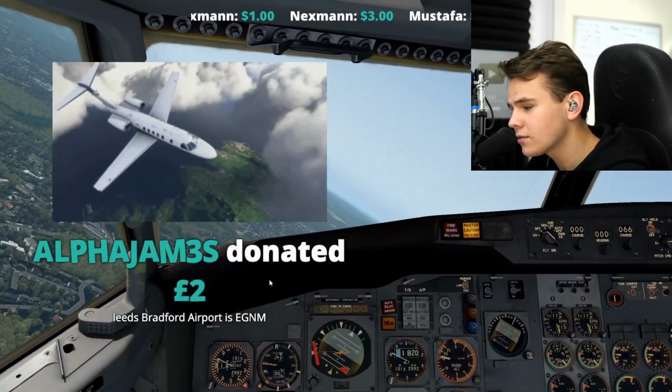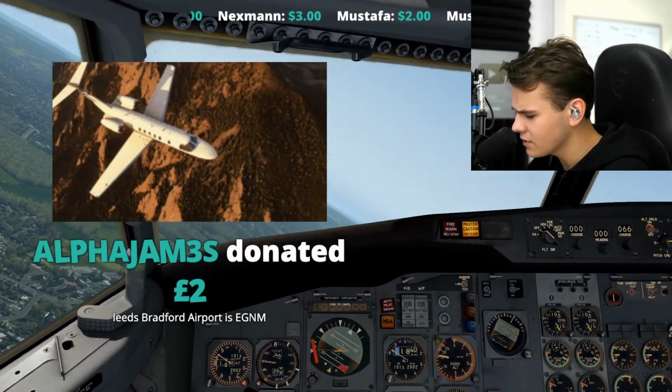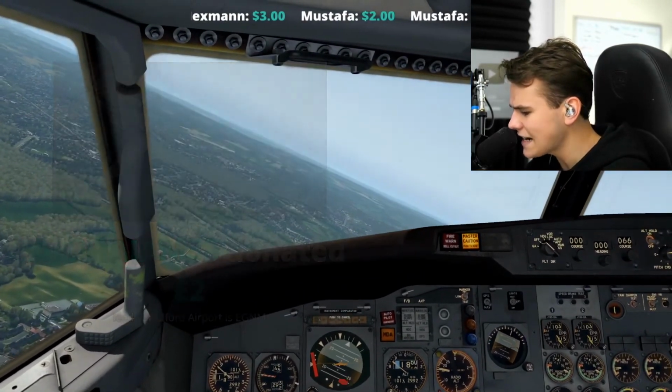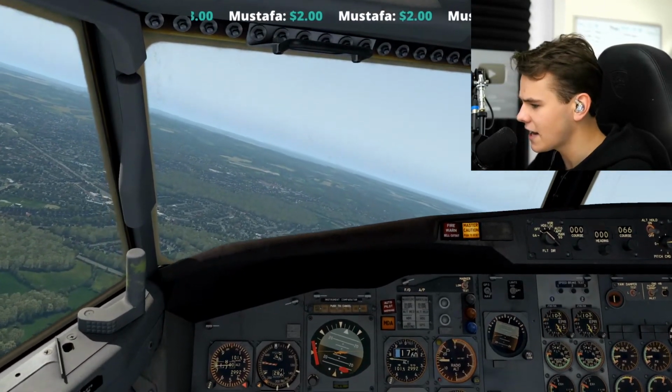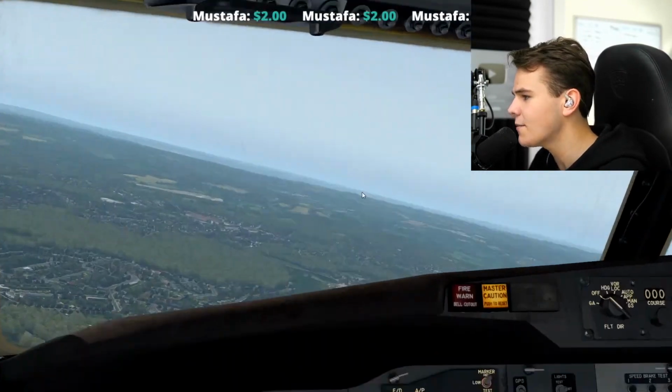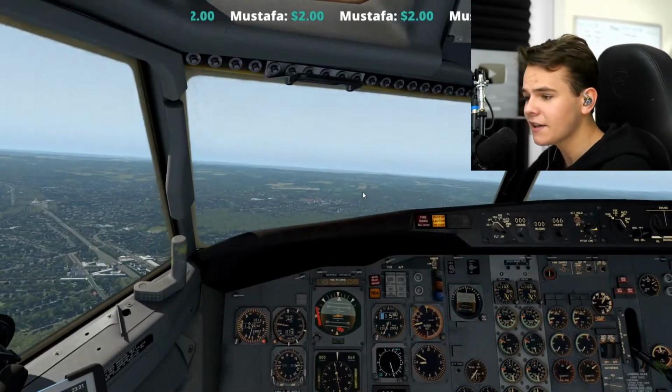Okay, so the runway's right here. We should probably slow down, actually, if I'm being honest. What's up, Alpha Jams? Leeds Bradford is EGNM. EGNM is copied. We're going to fly there after flying to Biggin Hill, because that one also has quite a short runway, as you can clearly tell. It's right in front of us, which is exactly our point.